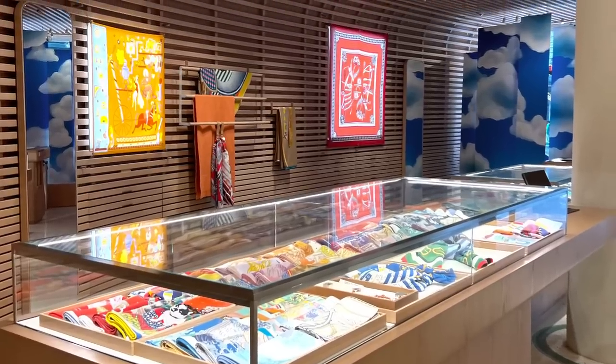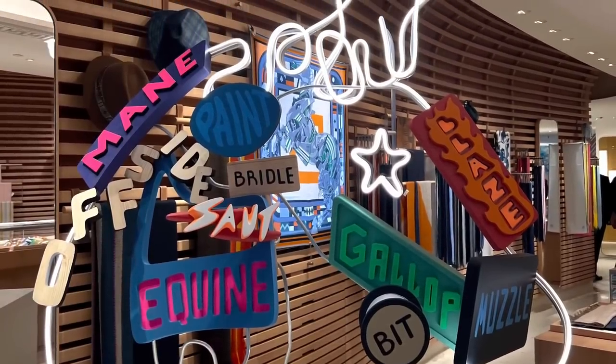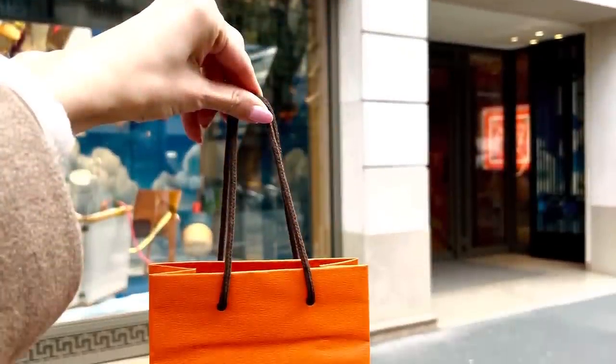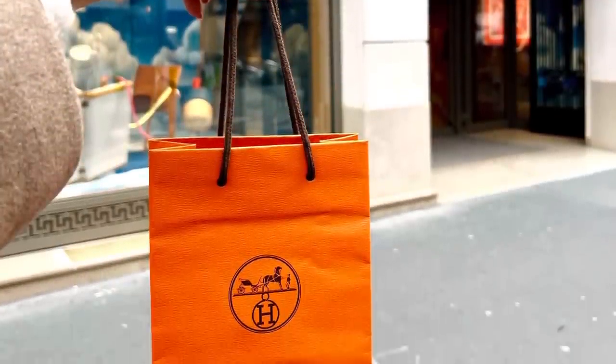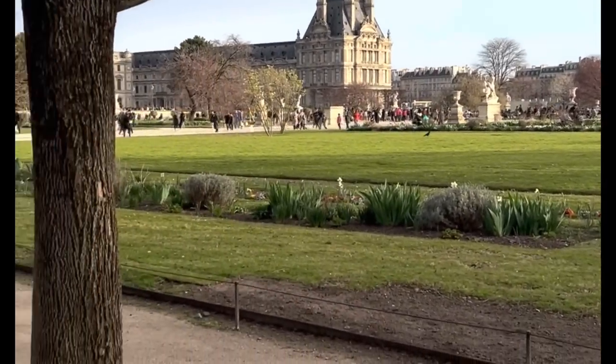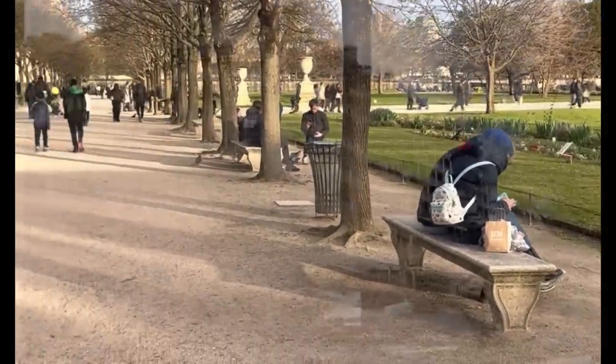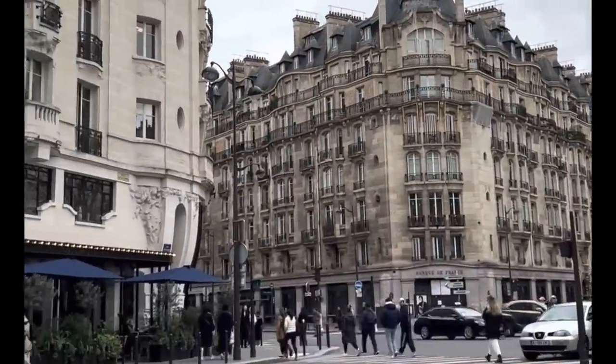So I actually did buy one little goodie, but it's a surprise and it's not for me. I will share it later in an upcoming video, but here it is in this little bag. But otherwise, that was it. About 2 hours total of shopping over a 5-day period in Paris, which means that 99% of the time we just enjoyed the city, exploring and eating and enjoying quality time as a family.